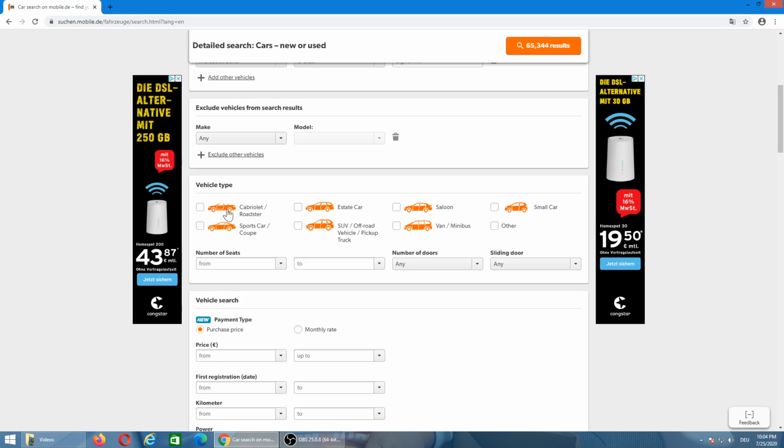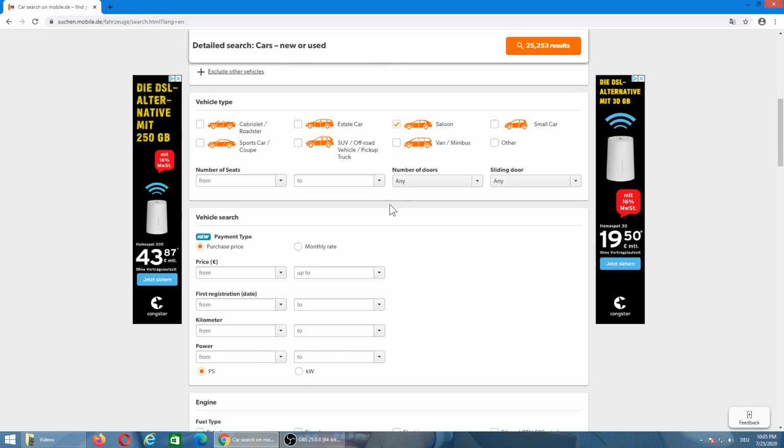And here, the vehicle type. You have the cabriolet, estate car, station wagon, saloon, small car, van, SUV, sport car, whatever you want. Since the 3 Series and C Class is a saloon, I press saloons. And now, as you can see, the number of results is decreasing. The more options I give, the more specifications I give, it will decrease.